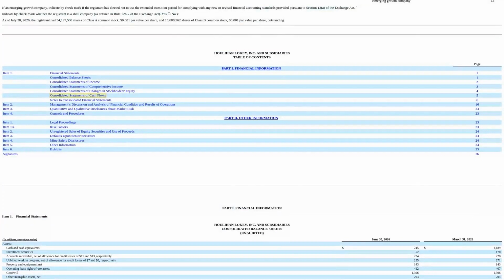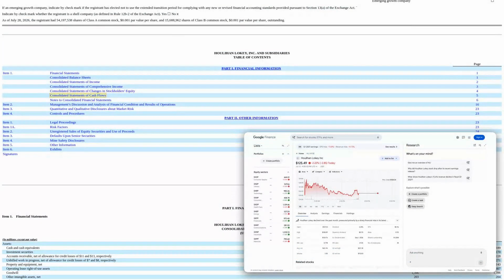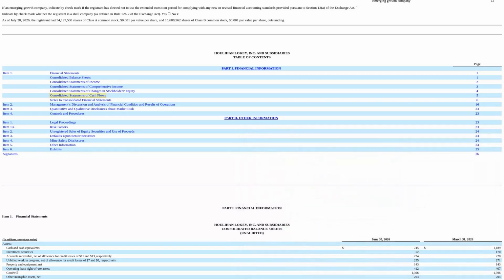When we look at cash flow, things get interesting. For the 3 months ended the 30th of June 2026, net cash used in operating activities was a significant $336 million outflow. This is a big jump from the $132 million outflow in the same period of 2025. The main reason for this increase in operations is likely the timing of bonus payments. Companies like Houlihan Lokey often pay out a large portion of employee bonuses in the first and third quarters, and this period seems to have captured a big chunk of that outflow.